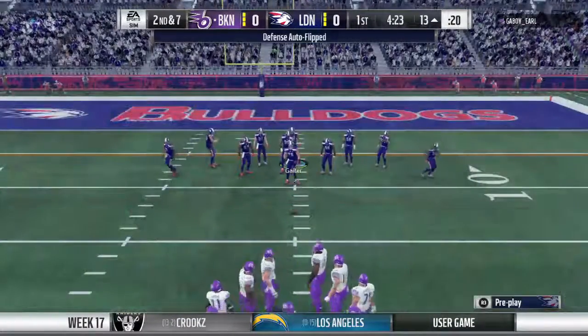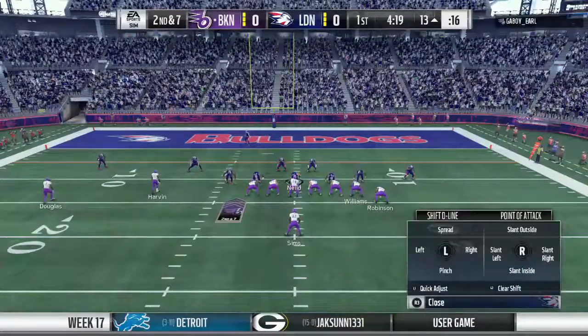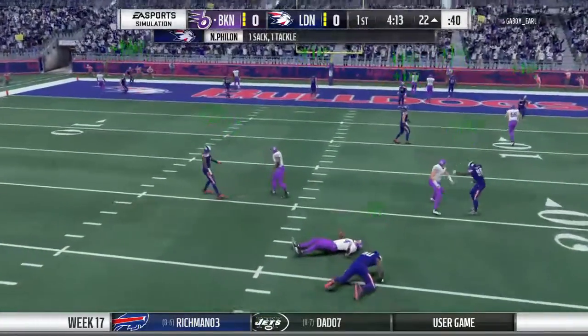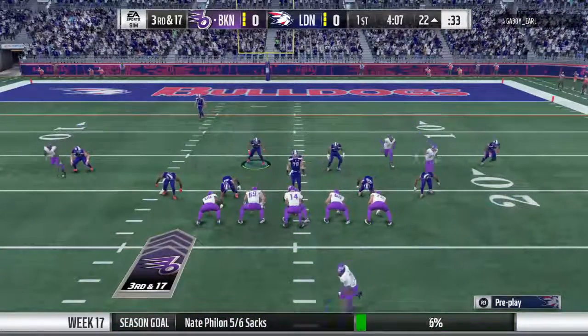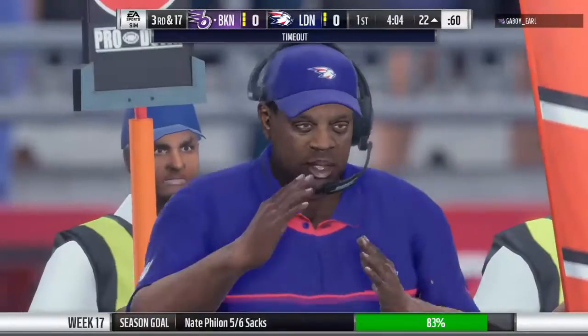See if they stay on the ground for second down. And he's not able to get away. Sacked back at the 22. Well, the beauty of screen passes is they take a little time to develop, and they can often hit big, but sometimes they take too long to develop, and sometimes you get sacked.